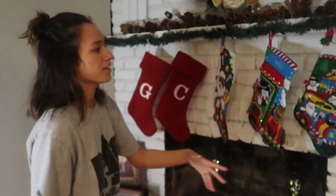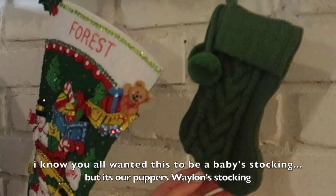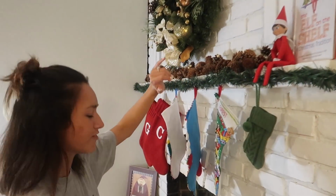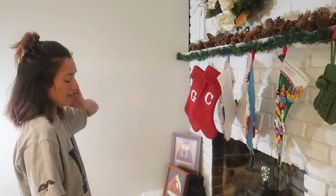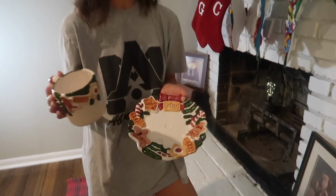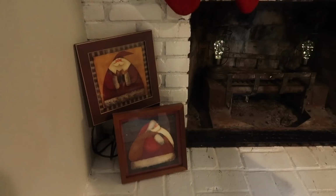Okay, so over here we have our fireplace. So we have all of our stockings, and this is Waylon's stocking, the dog, Waylon. We have the elf on the shelf little guy up here, but we're gonna do some fun things when the kids get here with it. And then we have a cute little mug and plate for Santa when he comes. The kids are gonna put cookies and milk in here. Little Santa pictures that his mom gave us. Gotta get the Christmas vibes.